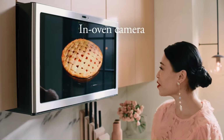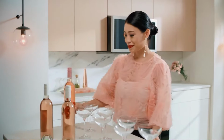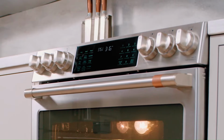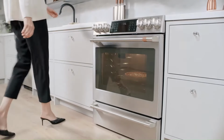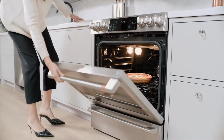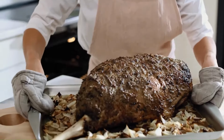Its dual HD cameras capture a clear view of the stovetop, perfect for sharing cooking tips or recording your creations. Beyond its tech-savvy features, the Kitchen Hub offers a sleek, modern design that complements any kitchen decor, making it both a functional and stylish addition.